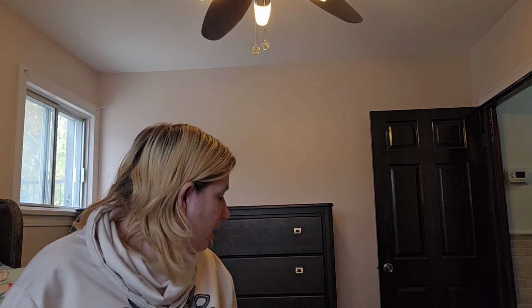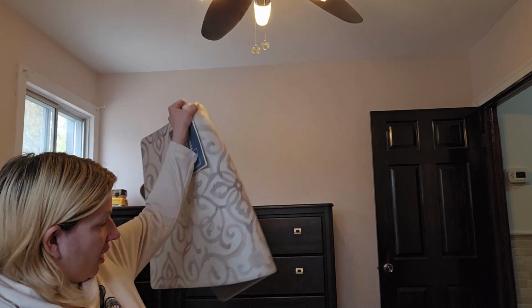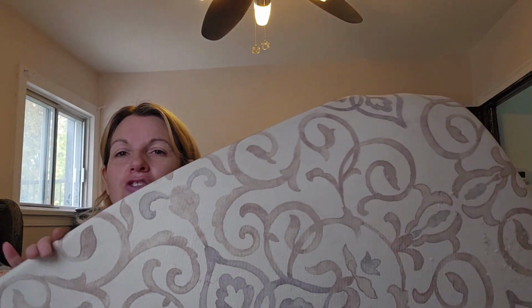And then I was at a liquidation place by us, and I got this huge anti-fatigue kitchen mat. It's 51 by 99 centimeters. I don't know what that is in any other measurements. That's just what the tag says. So it was $15. So I went with this one. Just thought it was a nice neutral color.